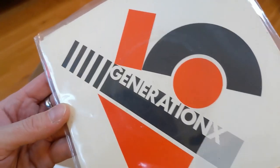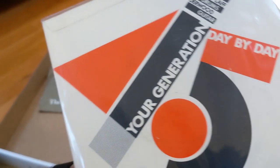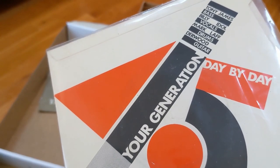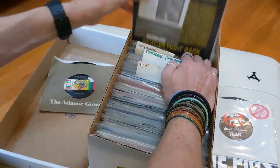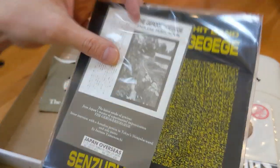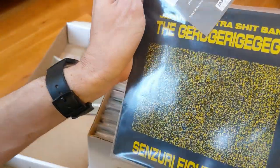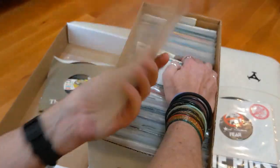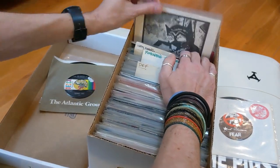Ooh, yeah, original Generation X single. This is an early punk band from England starring Billy Idol and Tony James and Derwood, you know, classic punkers from back in London town. Oh, this is the Gear, Gagigi. This is really intense, brutal, hard music here. I believe from Japan. The Gear, yeah, Japanese ultra shit bands. They're great. If you like anything brutal and noisy, you would like the Gear, Gagigi.